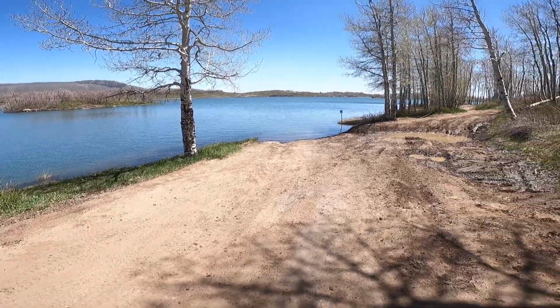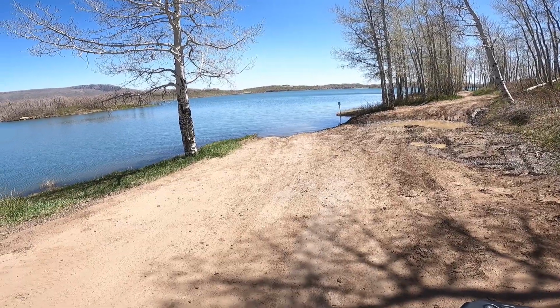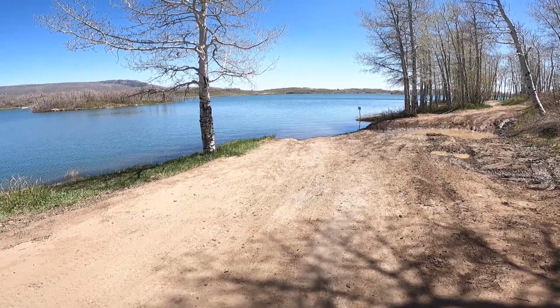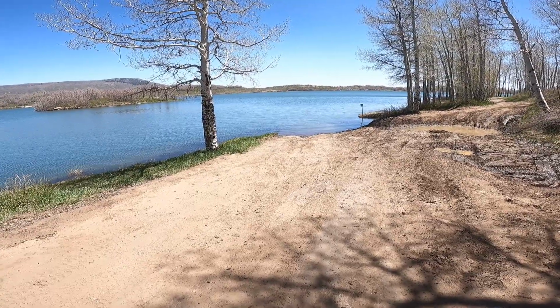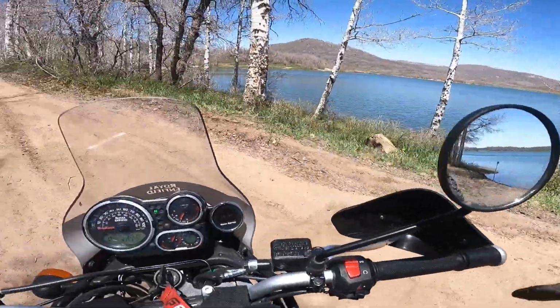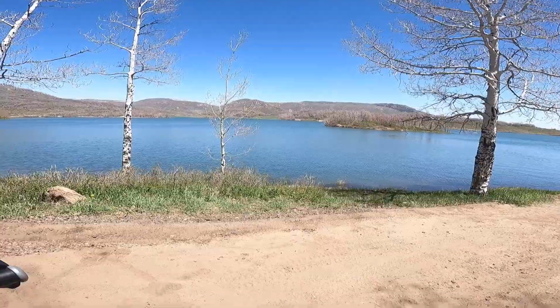Well, we decided the giant mud puddle back there was not gonna happen today, so maybe another day on the Honda and the XT we will conquer that. But the upside is there's no wind over here, so it's been all right.